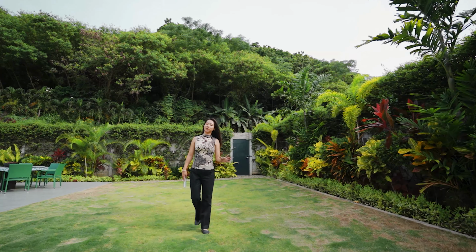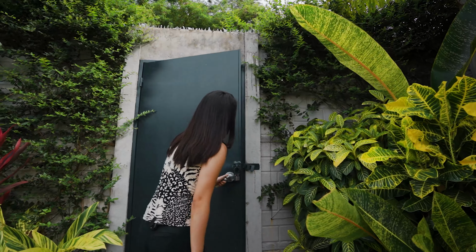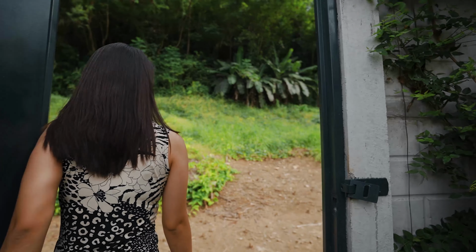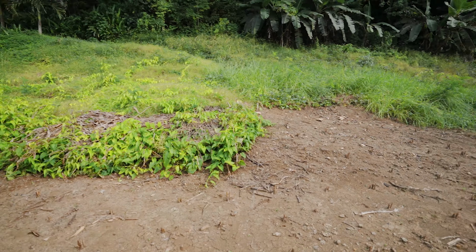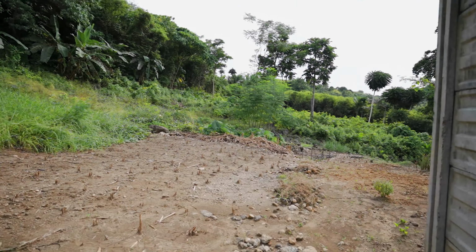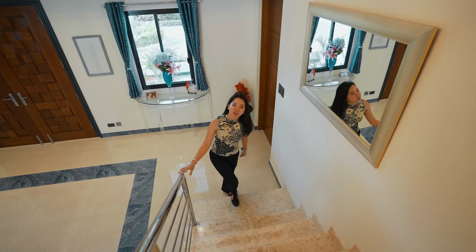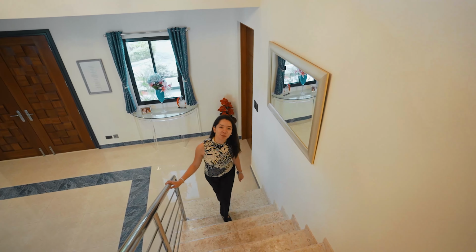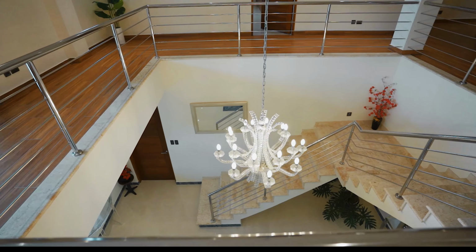So now we're back in the pool lawn. And now we're heading to the gate, which leads to access to the 3.3 hectares of land, which is to be sold together with the house. The stone from these stairs was made from local Mactan stone. These were laid and finished by a special contractor.